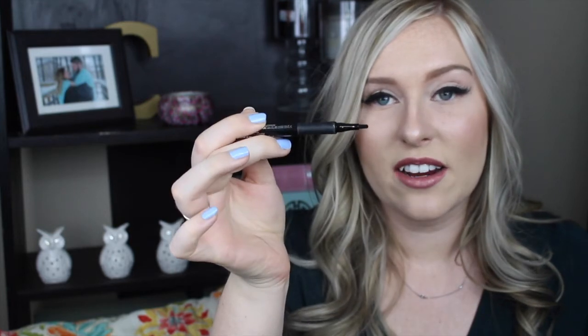So next is a drugstore one. It is a flop for me. It did not work. This is the CoverGirl Intensify Me. It's just a normal black eyeliner, except you can kind of see there the applicator's like a spatula. It's kind of weird. It did not apply well. So it applies really well to the hand. Very bottom line, very pigmented, but trying to apply it to the eyes, this applicator did not work.